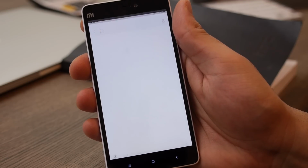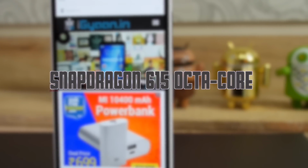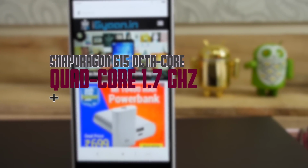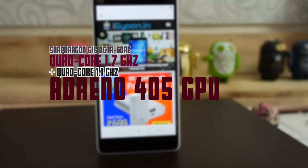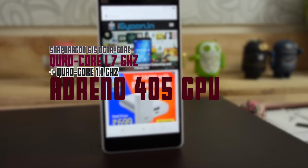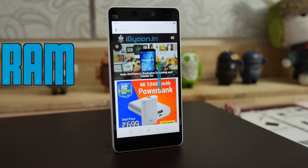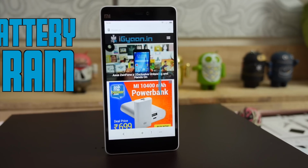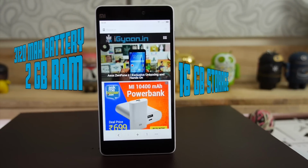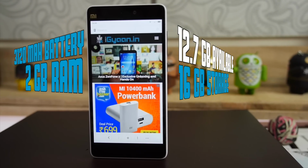The Mi4i is based on Qualcomm's Snapdragon 615 chipset, which is essentially an octa-core chipset based on 1.7 GHz quad cores plus a 1.1 GHz quad core combination. For graphics, you get the Adreno 405 GPU. You also get lesser 2 GB of RAM compared to the 3 GB found on the Mi4, and you get a 3120 mAh battery. The inbuilt storage on the Mi4i is 16 GB, and you get about 12.7 GB free. There is no micro SD card expansion on the Mi4i.